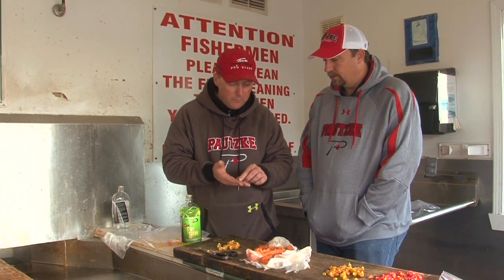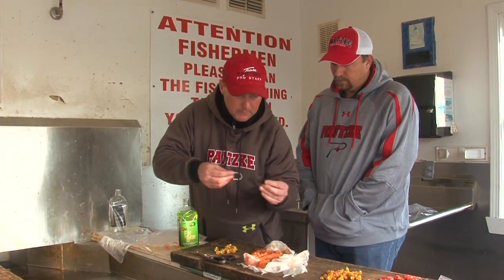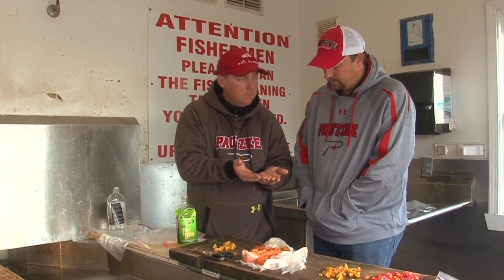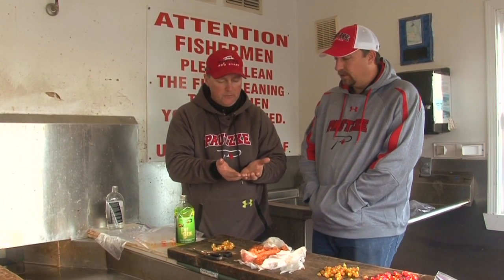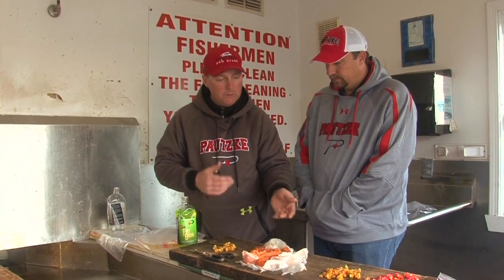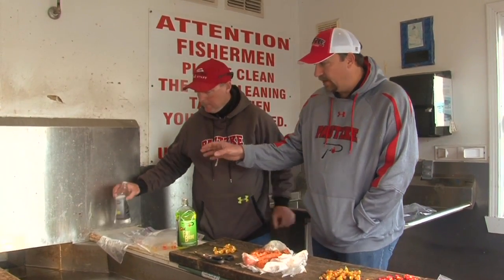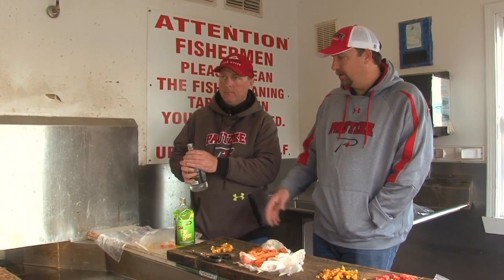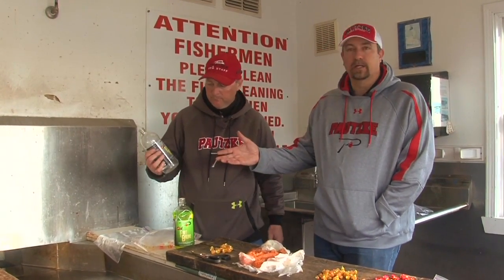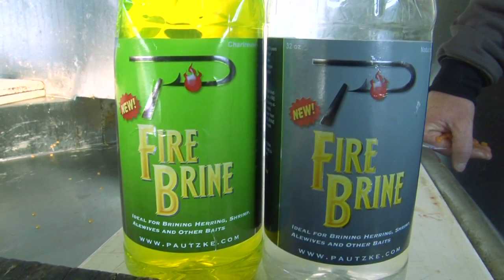A lot of guys would be worried, hey, I'm going to brine them, I'm going to lose color, but I'm going to tell you what, if I mix these up, there's no way that you can tell the difference. At all. No difference. The cured eggs would actually milk a little bit more. If you want to keep a natural egg color, that's what Pautzke's has done with this natural Fire Brine color. It's clear, it looks like water in there. There's no color to it. It's not going to do a thing to your eggs as far as color.